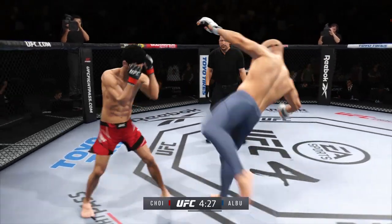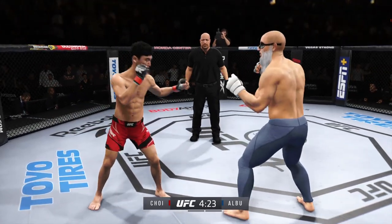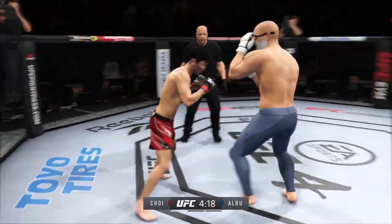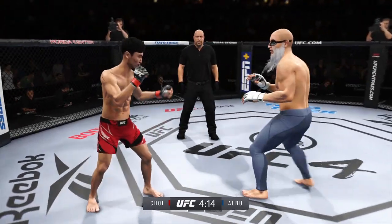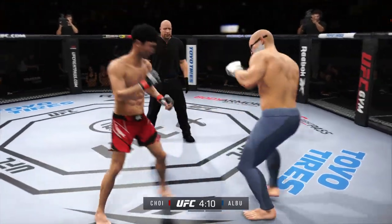Well, straight right hand has been a good weapon for him. He misses with it there. Oh, nice land there with the punch. You see, he's taking advantage of what is an obvious edge in reach. These guys throwing early. Oh, nice combination.